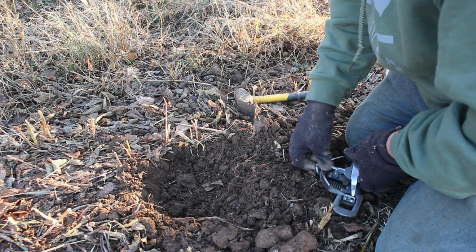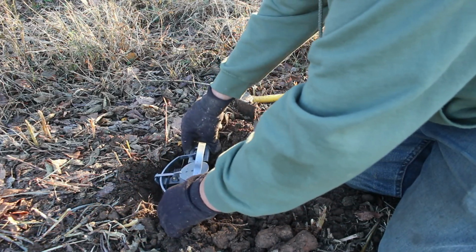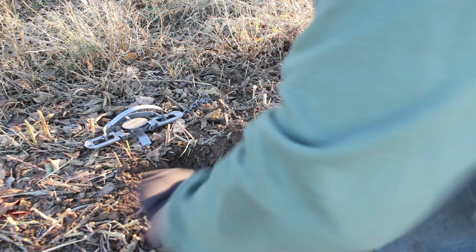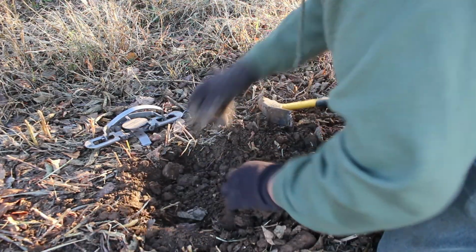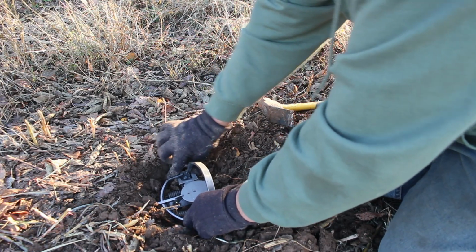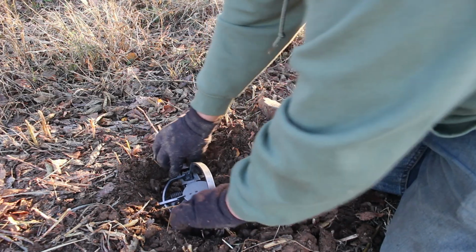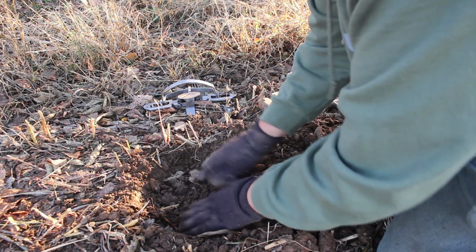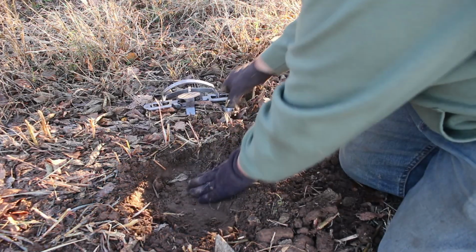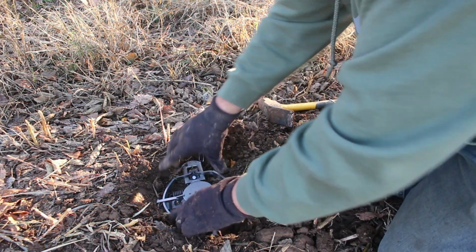So I'm gonna set this trap and I'm gonna set it all the way up so it's not hair triggered at all, so that way I don't accidentally set it off. So I need to go wider. There's another rock. All right, we want the trap kind of facing that way. So we're gonna turn it like that. All right, that's looking pretty good right there. Pack in this soil here. Yeah, that sits in there nice.